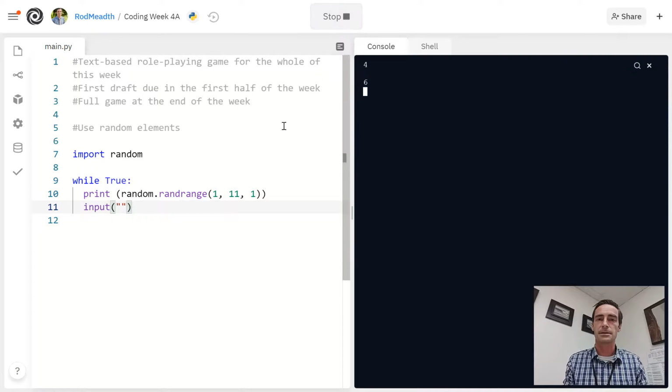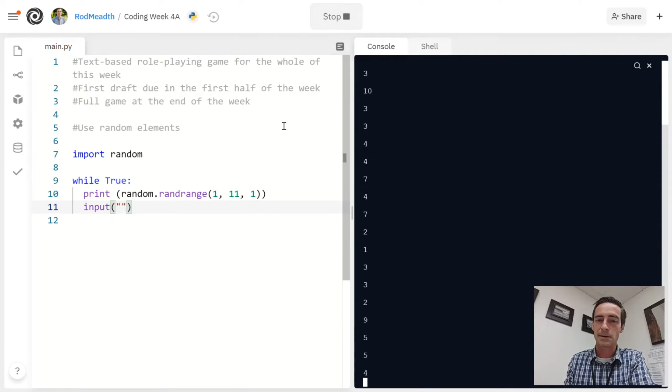4, 6, 6, 3, 3, 3, 10, 3, 3. It doesn't feel very random. There's a lot of 3s in there, but it is pseudo-random. That's the word I wanted, pseudo-random. I notice 1 doesn't seem to come up a lot, but we're definitely never getting higher than 10. 10 is the absolute highest.